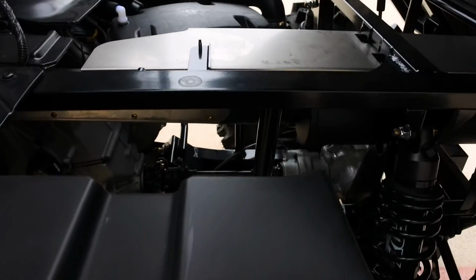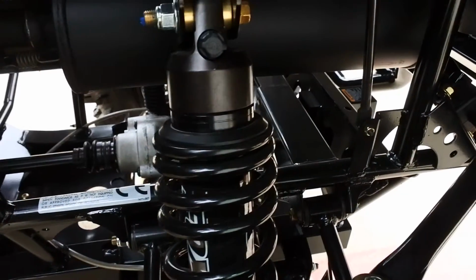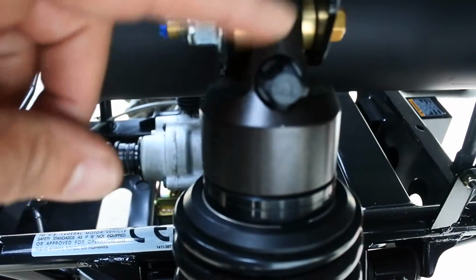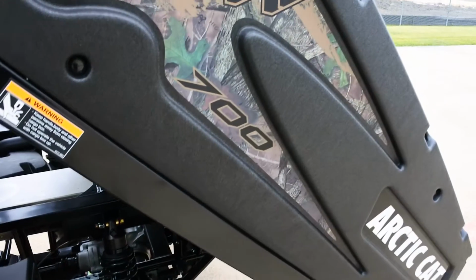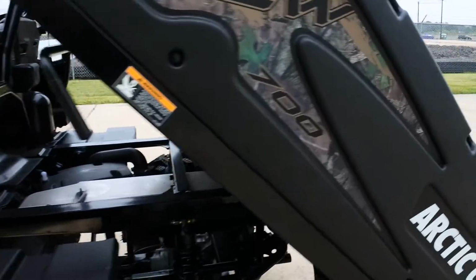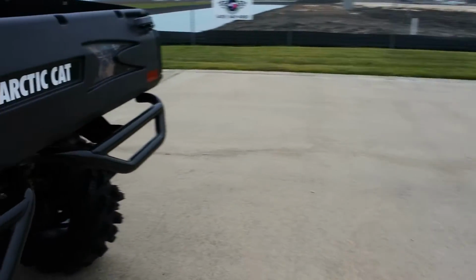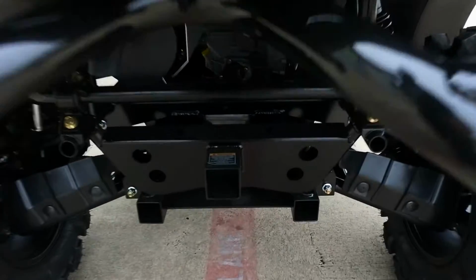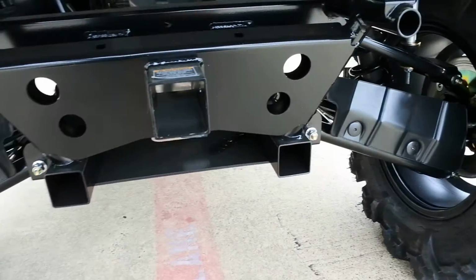And then this has, like we said, independent suspension front and rear. And in the rear, you've got these Fox air shocks. So right here behind this cap is a Schrader valve that you can use to put air in these shocks to increase, you know, for that 1,000 pounds of payload capacity. But if you're not carrying 1,000 pounds in the bed, you can let some of the air out of those shocks to give you a little smoother ride. Like we mentioned, fully independent suspension front and rear, 2-inch receiver hitch on the back. These are rated at, let's see, 1,500 pounds towing capacity.